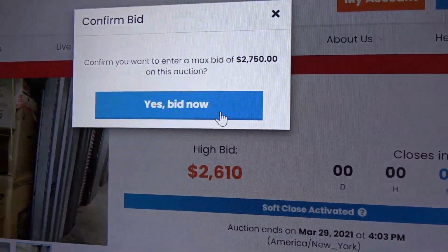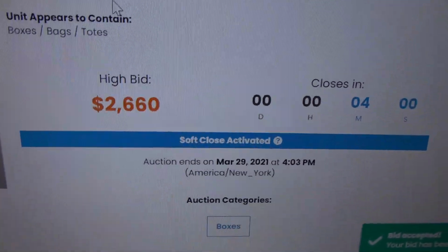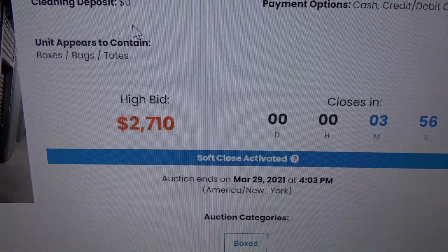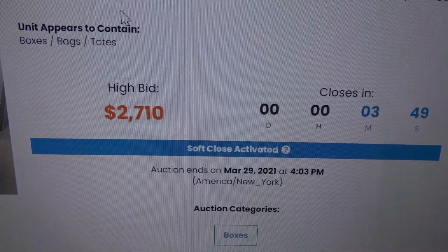$2,750 right now. Oh boy. Okay, so they had it what? $2,650. This will be the absolute most expensive storage unit I've ever bought. I just went to $2,710 already. They're sitting here staring at it just as hard as we are. Yeah, it went up fast. It was like doink doink.